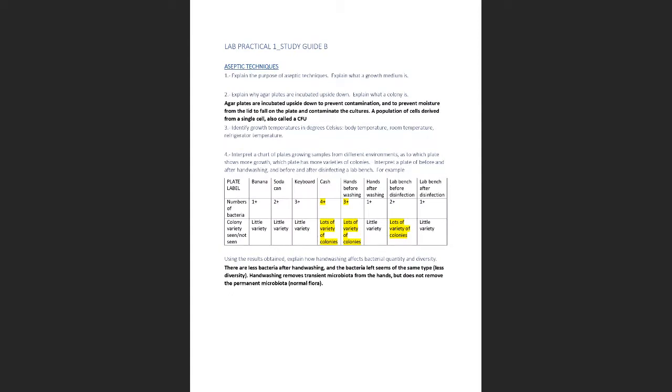Okay. Let's see. Aseptic techniques. Explain what's the purpose of aseptic techniques. And we've had this question several times: it is to avoid contamination or growth of unwanted organisms. Growth medium is the substance that we use to grow microorganisms in the lab. Why are agar plates incubated upside down? That's to prevent contamination.